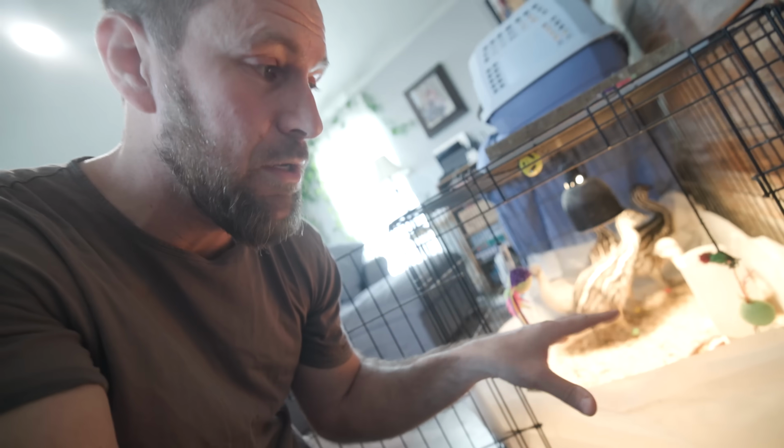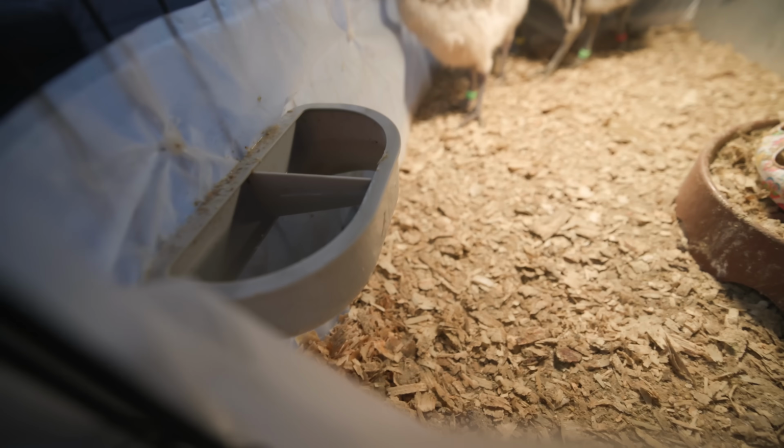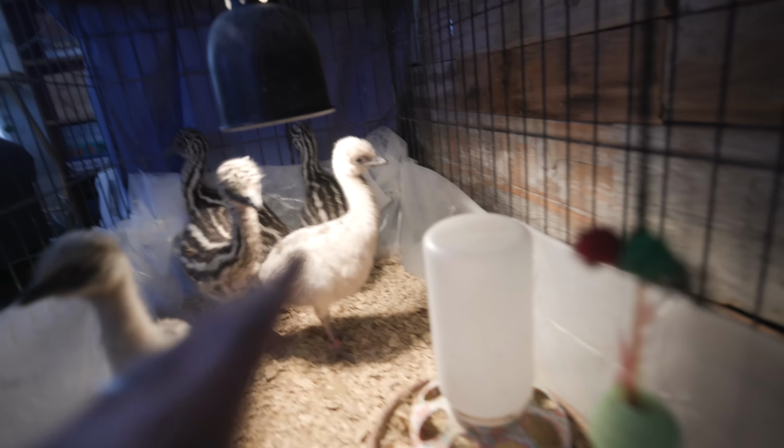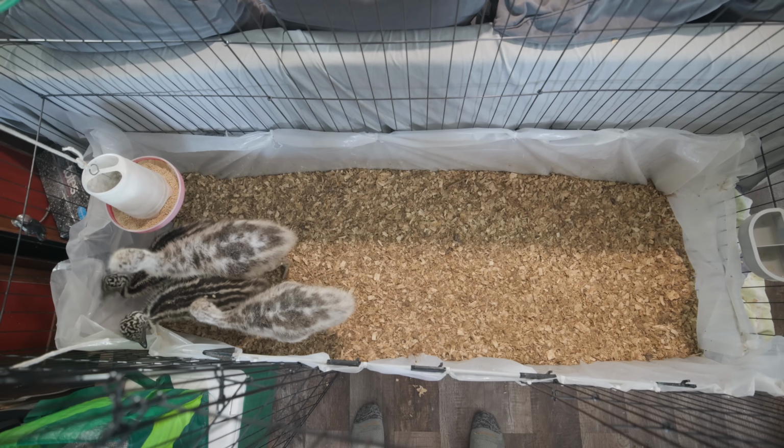We have 5 in this area here, which is the most we've kept in here. We initially had 5, and then we had to create area number 2. So we've got wood chips down on the bottom. We've got their food, and then a water dish right here. A couple toys, got their heat lamp, and then we have the plastic to keep the wood chips in, and then we cover this at night with a blanket. So we have this area right here that's behind the couch.